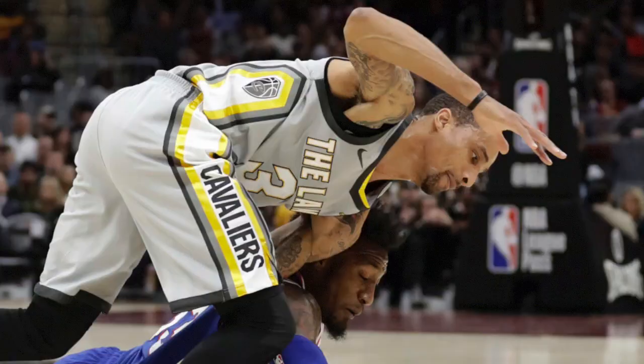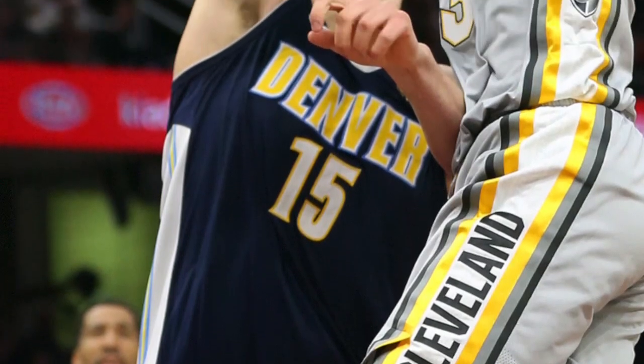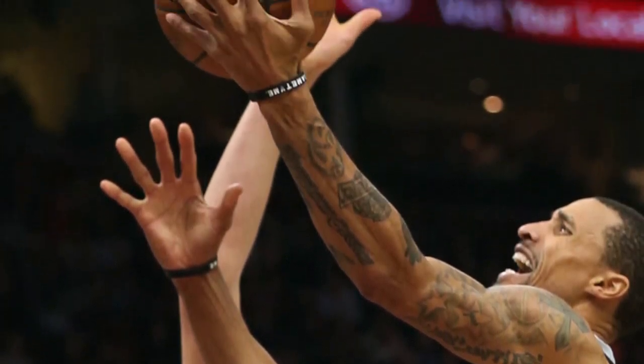Then I go to George Hill, and it's hard to figure out what you're going to get from George. Sometimes the bowl is empty. It looks like he's not there. And then now and then, a couple of the batteries get going, and he'll go for 20 points. But for a veteran player, I expected more consistency from Hill. He just seems to go up and down, up and down. In fact, some games I wish the Cavs would take him out and maybe look at Jose Calderon a little bit at point guard.